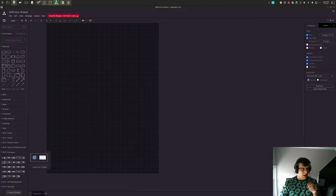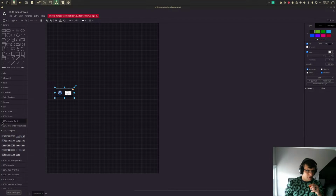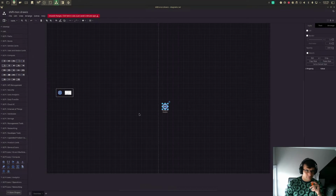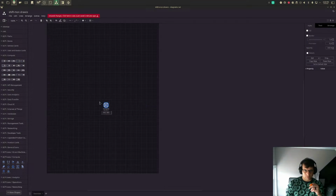So the reason why I want to do the network diagram is I've had questions about how the heck does this all work? So we're gonna have virtual machine. Do they have not crappy ones? Service cards. Am I seriously gonna... There we go. I like how weird it is. So we'll go through here.